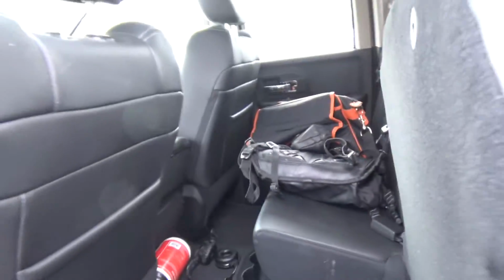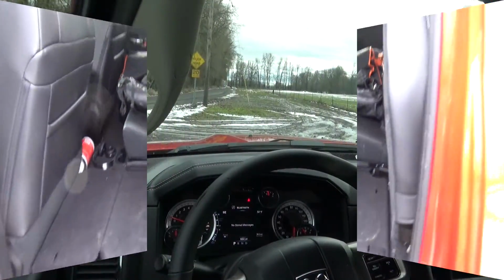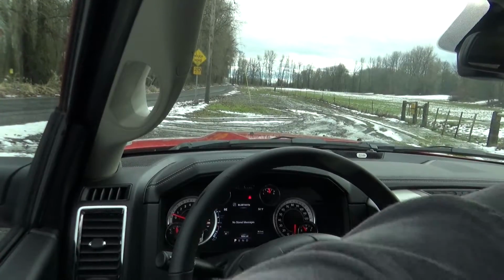And also, which is a nice personal touch, there's also like a little LED light there, so you can kind of see what's back here. But it's a nice truck, a really nice truck. All right, let's take it out on the drive.